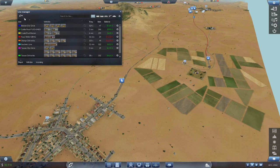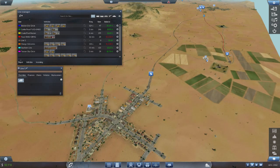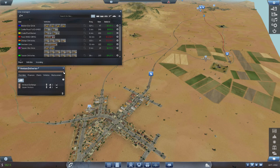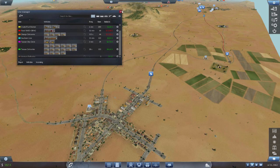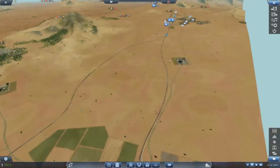Oh, aren't the colours pretty? I will, however, set up a new route from Ventura Exchange. I said the colours were pretty, and we've just been gifted brown for our new route. I can't remember the naming convention. What are we going to call this? We will call this, I guess, Ventura Deliveries, to keep with the theme. Orange deliveries, Tucson deliveries, etc., etc. If you could please full load at Ventura Exchange, that would be fantastic.